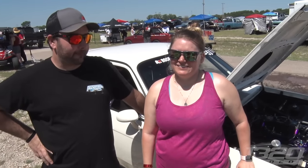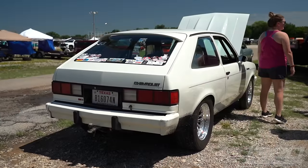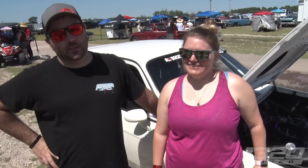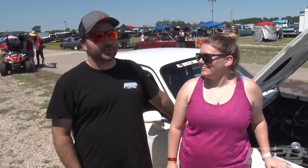What's the best time in the car so far? I think it went 11.80-something in Kansas on 2.0 last year. Are you hoping to go quicker this year? Probably not. The cold front came in last year, so it was faster, but I ran it yesterday.